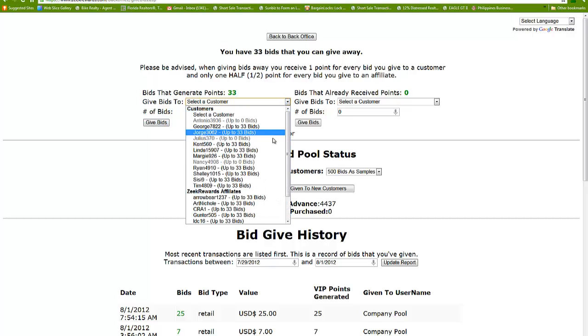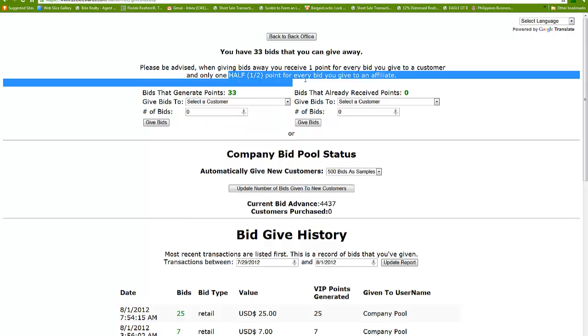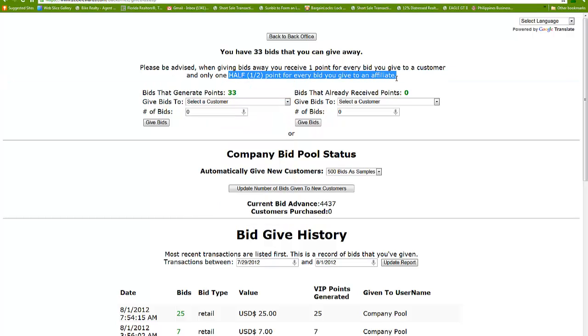Now, I would suggest not to give bids away to your affiliates. If you've signed up anyone as an affiliate and they're already on board as an affiliate, do not give them bids, and I'll explain why. Because you only get half point credit for every bid you give to an affiliate. So you don't want to use up your precious points by giving them away to affiliates and only get half credit for them. Remember, 1 point equals 1 bid, which equals $1. So if you're only getting half credit, you're only getting half the money that you could be, as opposed to giving them away to a customer.